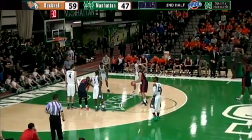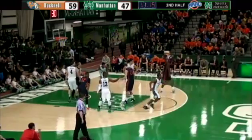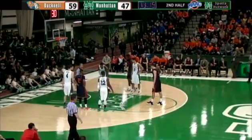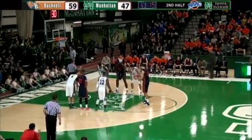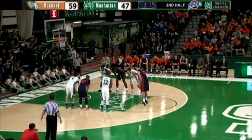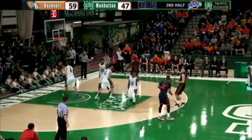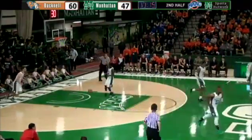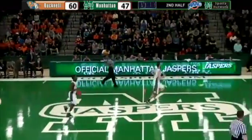Both teams with six fouls here in the half, so we are a foul each away from what is going to be a really long second half here with free throws upcoming. As the first one is missed by Thomas, he is now 5 of 7. Second one rolls it in. 13-point lead. Bucknell has led by as many as 13.